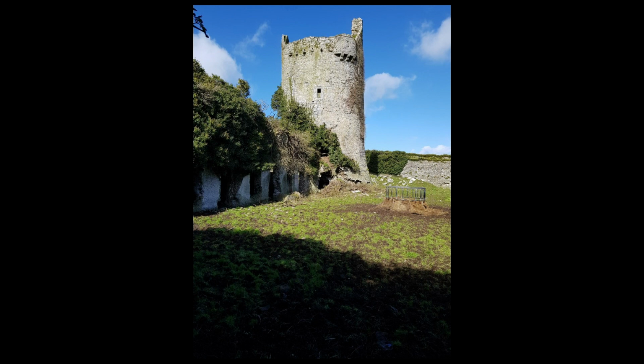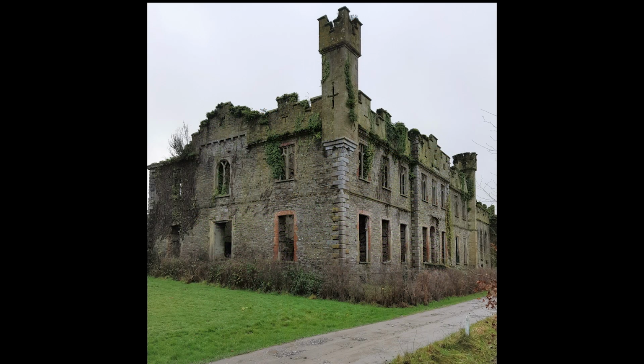In effect, these tower follies are miniaturized versions of the castles that many landowners commissioned from the early 1800s onwards, such as Castle Bernard in County Cork. Let's look at a few examples so you can see this for yourself. We'll begin in County Tipperary.